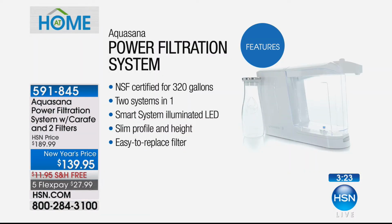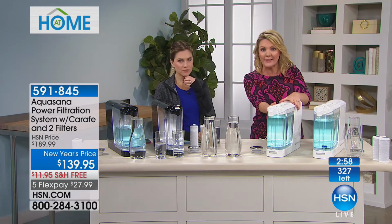Now, here's what is in this powered filtration system. It's NSF certified, so it's certified to give you 320 gallons. That is equivalent to 2,400 water bottles, and it comes out in 1 gallon increments, obviously, with the filtration system. We call it 2 systems in 1 because you can put one right in the fridge with the carafe and have it ready to go. And then, of course, you've got the on-demand 1 gallon dispenser there.